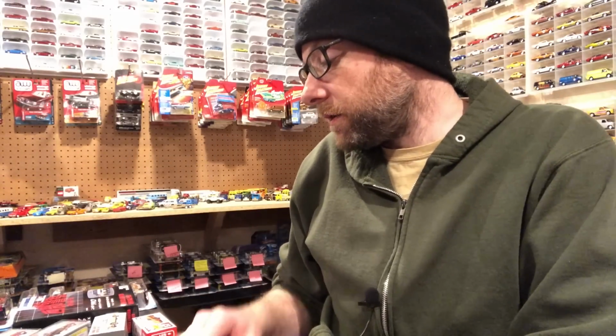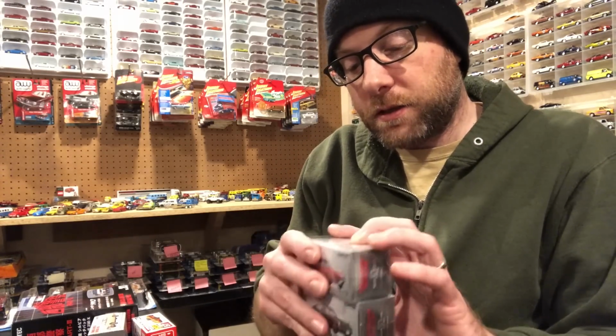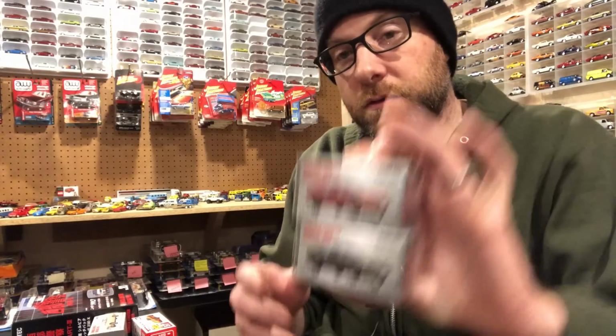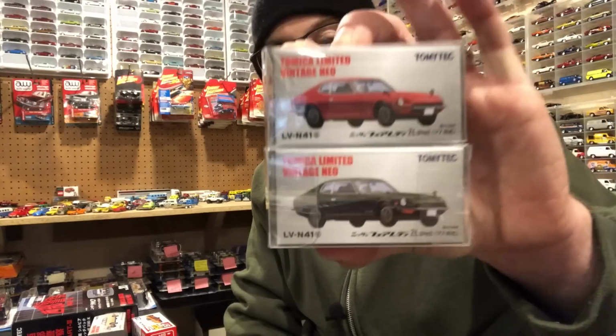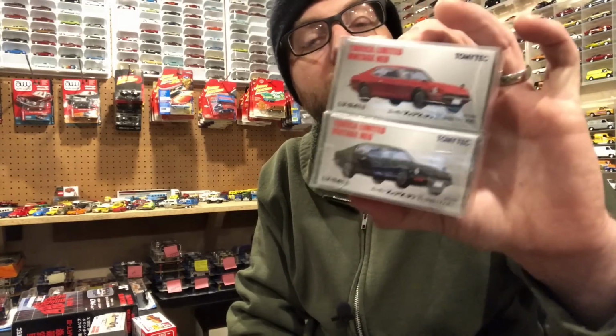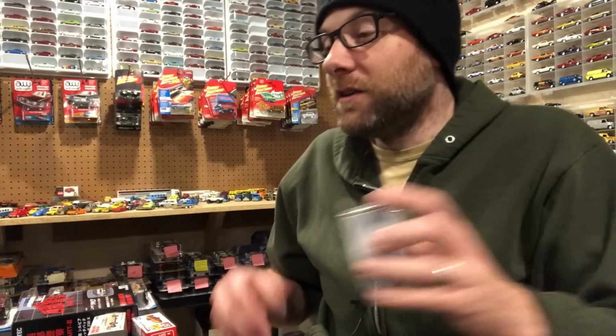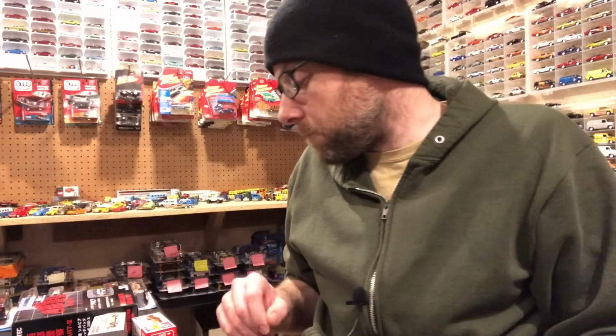Sticking with the Japan booster stuff, we got the 2 Fairlady Zs. So these ZL 2x2s right here, one in red. I haven't pulled these out yet, so I pulled this one out, I haven't pulled this one out. So I don't know what this color is going to look like in person yet. So I'm excited about that. I peeked at the green one down here, and it looks absolutely fantastic. So stay tuned for that. We are going to take a look at those in detail and close up.